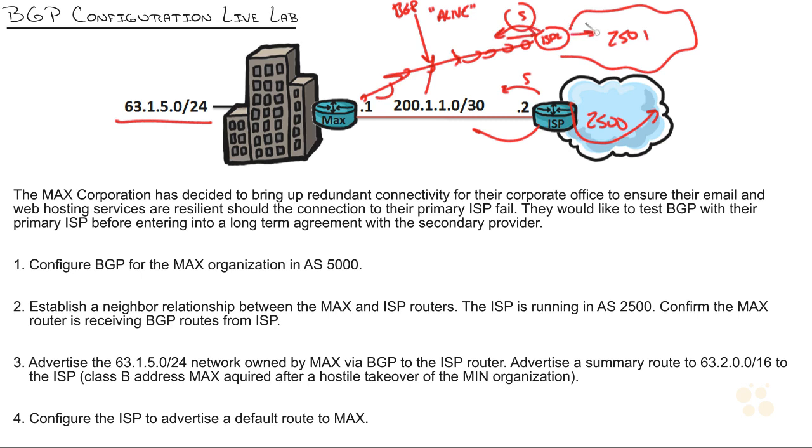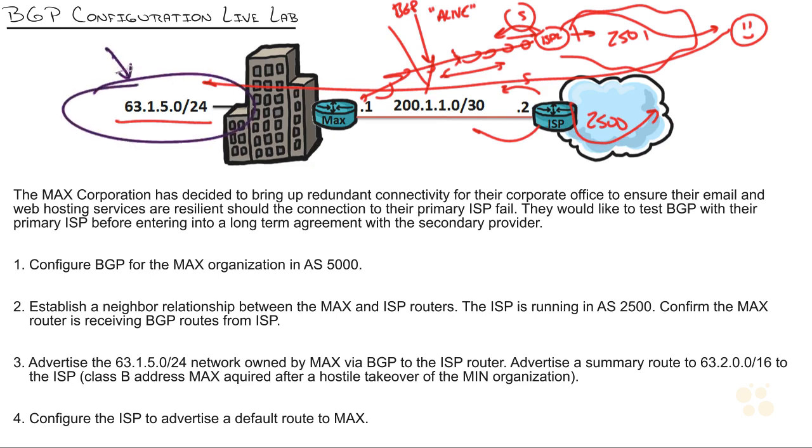Well, BGP changes that story. BGP has that keepalive where the neighbor relationship fails, and that is really down. So ISP2 will stop advertising that route to the rest of the world. So Fred Newman out here in Michigan trying to access your web server sitting at that corporation won't come in through ISP2 anymore because he detected that connection was down, because BGP makes it a live connection, right?